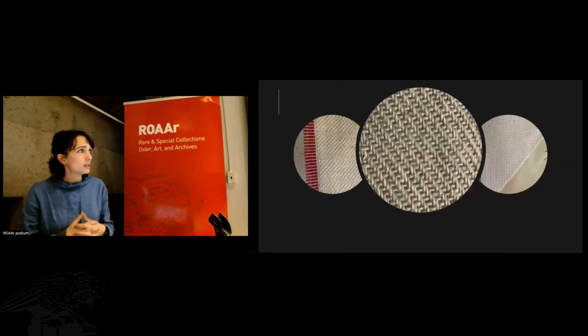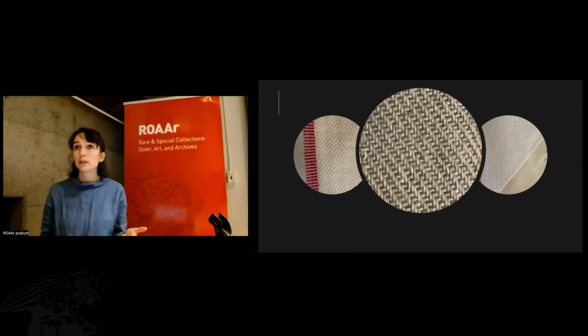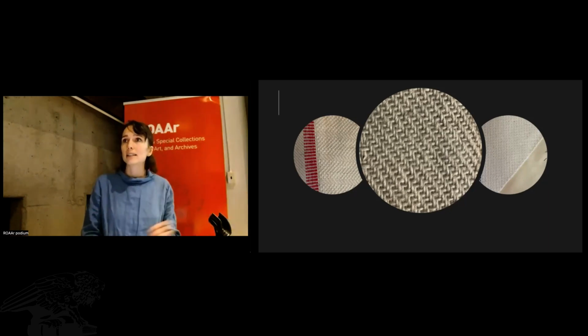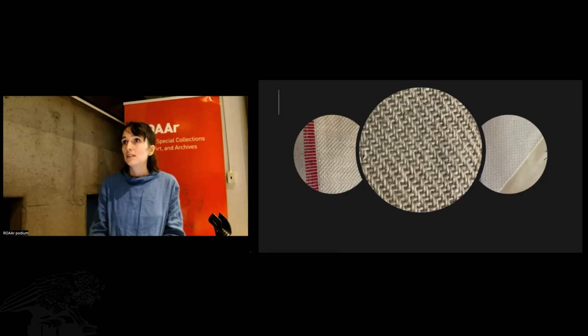So a lot of the patterns in here are plain weaves. There are also a lot of twills. And every time a twill, you can recognize it by the diagonal lines. So if you look at a pair of jeans, for instance, you'll see there's always a diagonal pattern, and that's your basic, very sturdy twill.